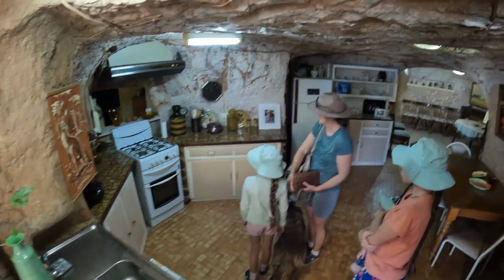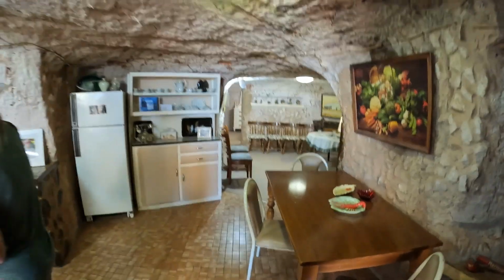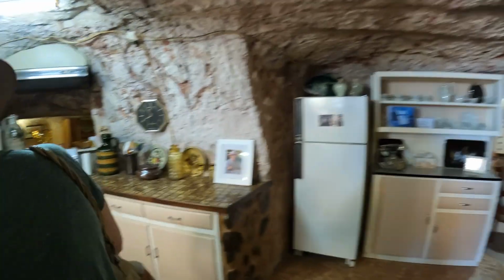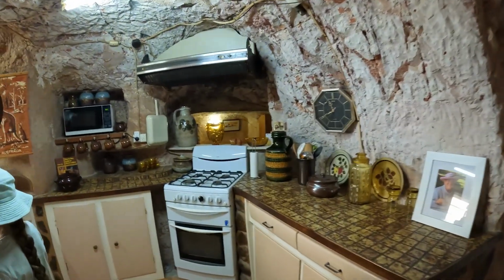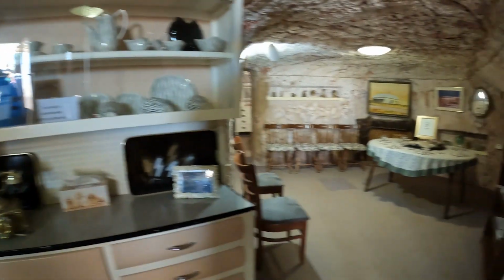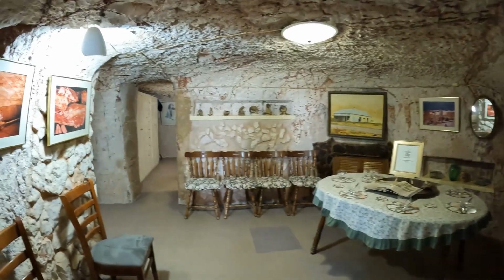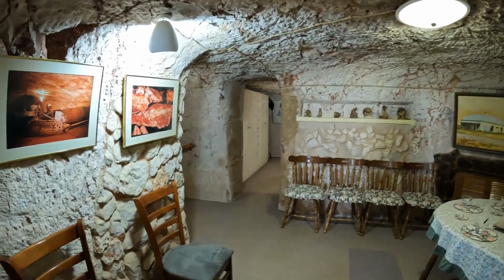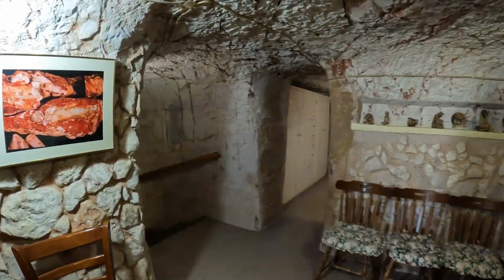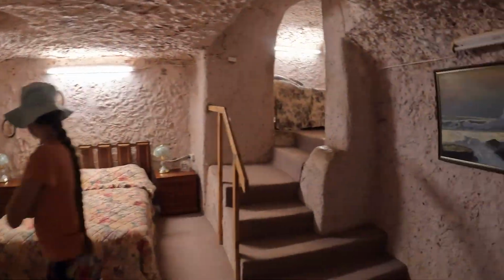Her underground house was not like the other two. It was definitely, you would say, cool. It had like a retro 70s vibe. They said that back in the day, it was the house where a lot of parties were had, and you really got that feeling. It was very flowing through.